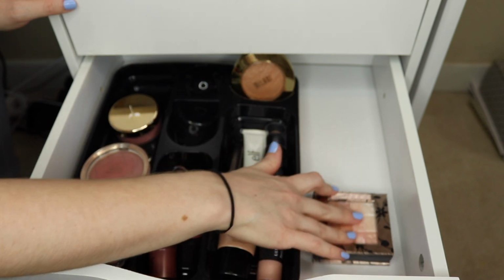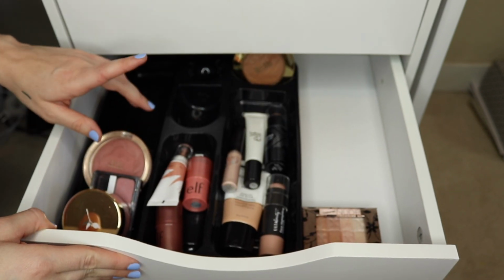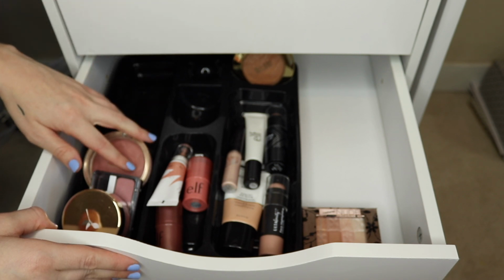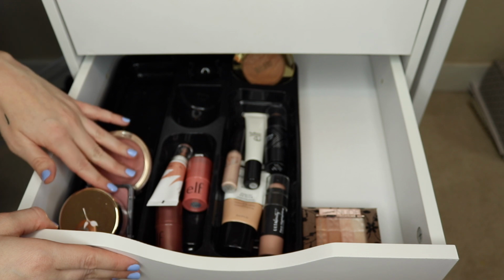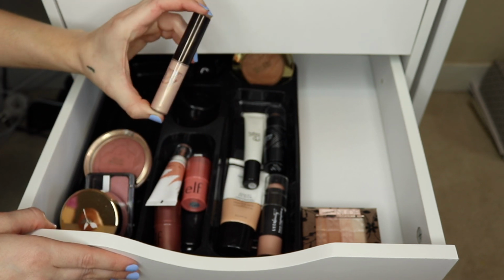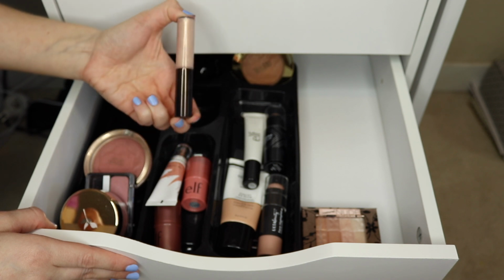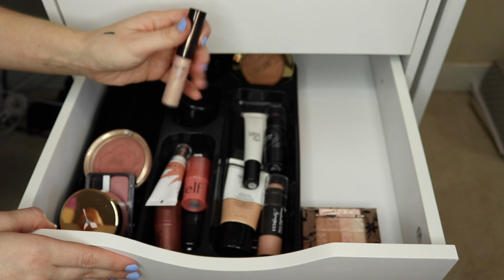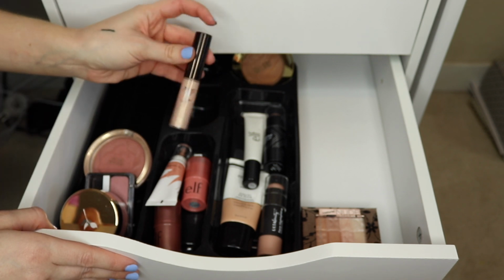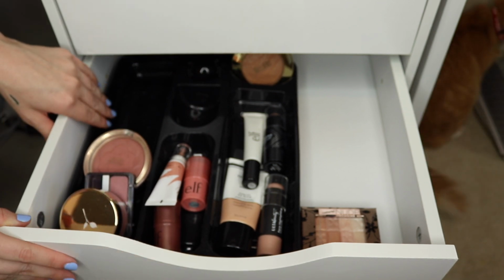This is my cheek products. I already have my Becca Champagne Pop highlighter in my makeup basket. That's the only highlight I have in there right now, so I think I do want to add another one in. I'm thinking I do want to continue testing out the liquid version of Champagne Pop, and so I think I'll take this one out as well. Do I want another one? Do I want a third highlighter? Let's see. I think 2 is enough. I think 2 should be fine. So I think that's it for highlighter.